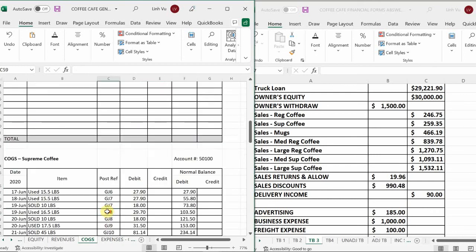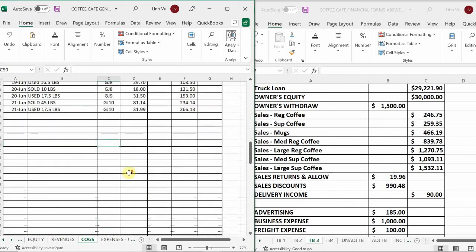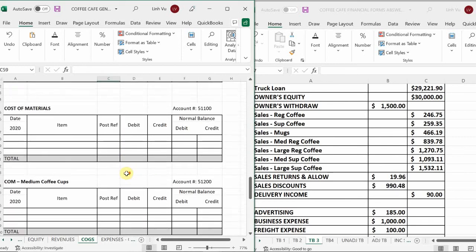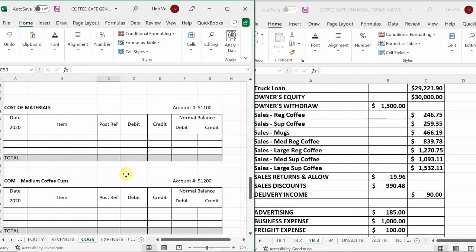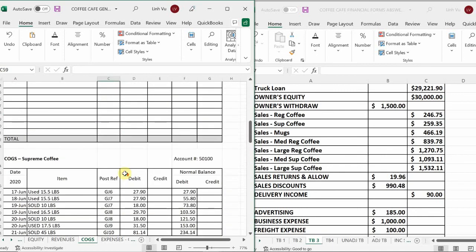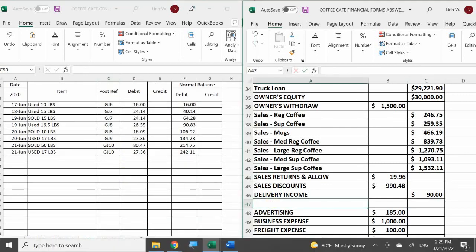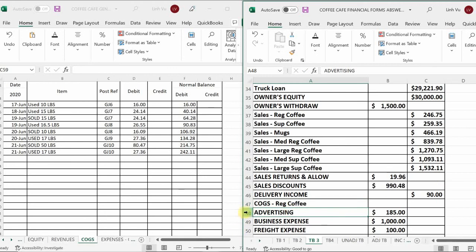So that was it for our revenues. Right? Now I got to put in my cost of goods sold. So in this case, you only have regular and supreme coffee. No coffee cups yet or coffee mugs. And the cost of material is going to be adjustment done at the end of the accounting period. So in this case, you only have two accounts that you need to put in here. COGS for regular coffee. And then I'm going to insert one more for my COGS for the supreme coffee.